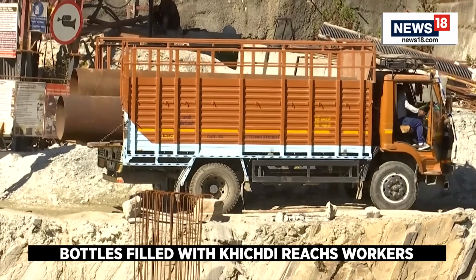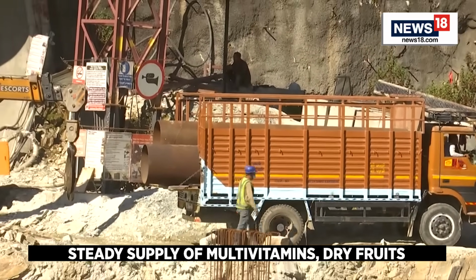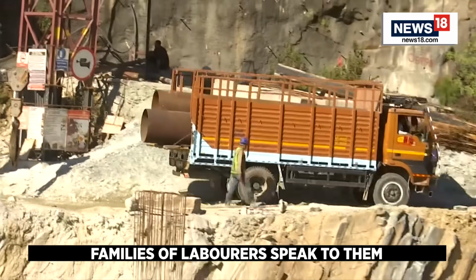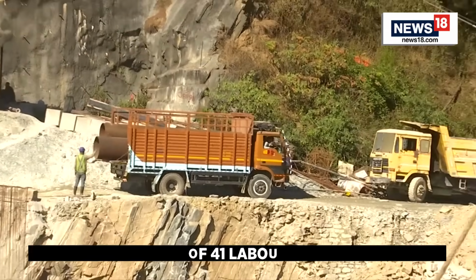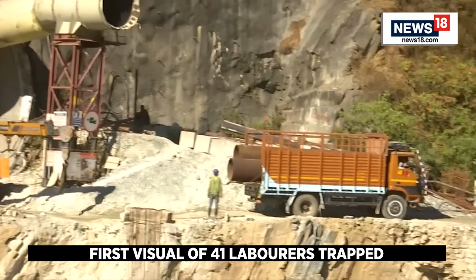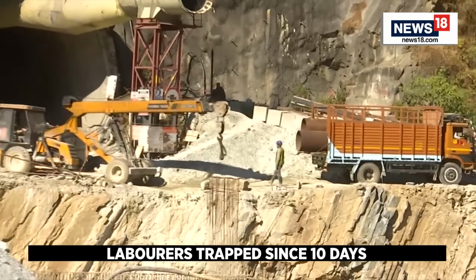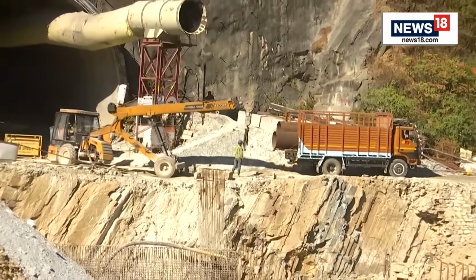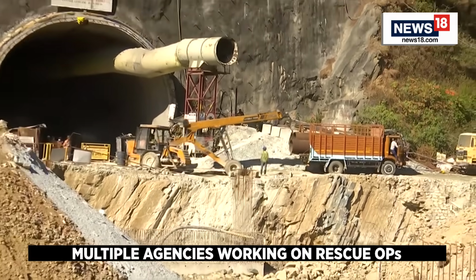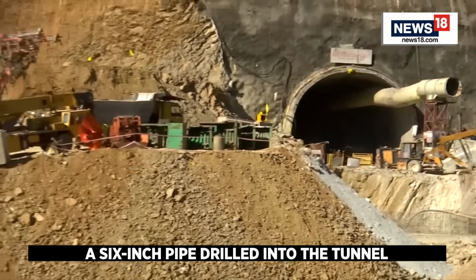It actually takes somewhere around 2.5 to 3 hours for this entire welding process to happen, because remember, once the welding is happening, it takes somewhere around 2 hours, and post that, it takes half an hour for the pipes to cool down, and then this entire drilling process starts. If everything goes according to the plans of the rescuers, it is expected that within the next 2 days we can get the good news that we have been hoping to hear for the last 2 days. It is still a big question mark if everything will go according to plan.